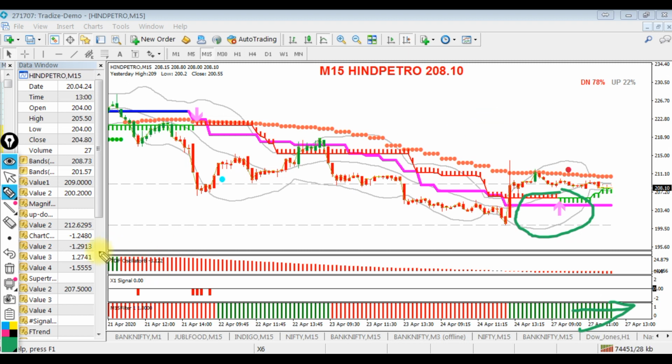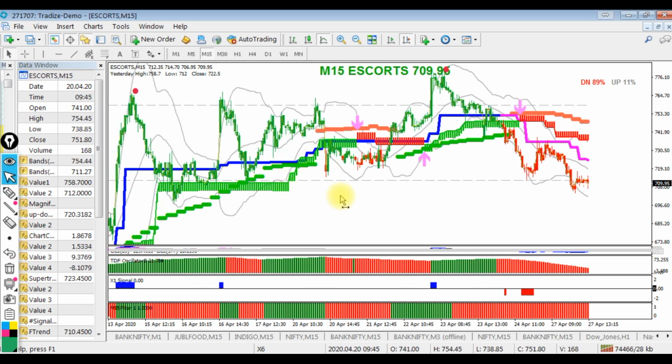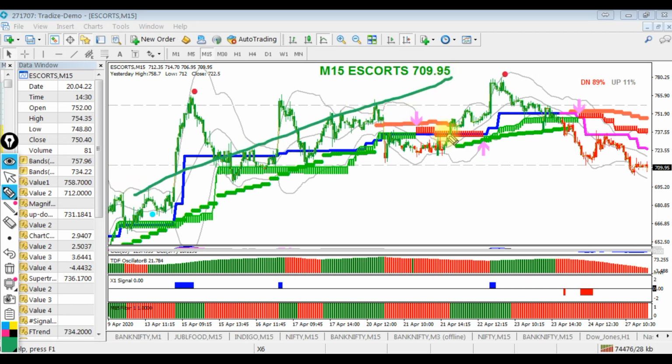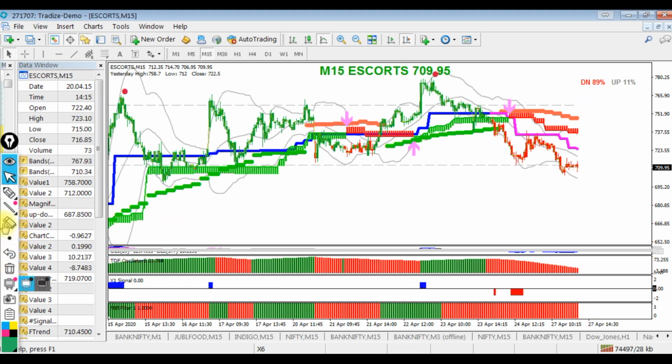The next one is Escorts. See, Escorts is a strong stock. Actually, it has given a very good uptrend in the previous buy signal, and there was a sell signal here. Of course, it's a bearish signal, but it did not trigger. This level is not broken here, so there was no entry here, and there was no entry here also because it was the continuous signal. And you can see there was a sell signal generated, but it's a weak sell signal. So if a new buy signal comes, it will be a very good buy signal in Escorts. So watch out for a new buy signal.